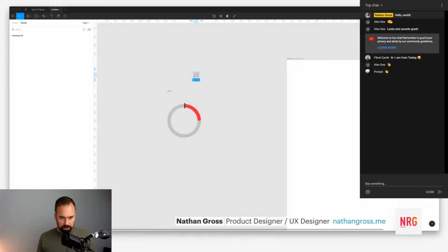But what I'm going to do here is create separate text layers for the percentage value and then the actual percentage mark. It's such a quick tip, but it makes it a lot easier to just quickly double click, select the entire label, and then change it without having to unselect that guy there.